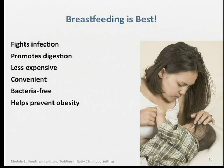Human milk helps prevent childhood obesity, as indicated by many studies. Breastfeeding also lowers the mother's risk of diabetes, breast cancer, and heart disease. Breastfeeding also promotes nurturing and bonding with direct skin-to-skin contact, and it is soothing for both infant and mother.